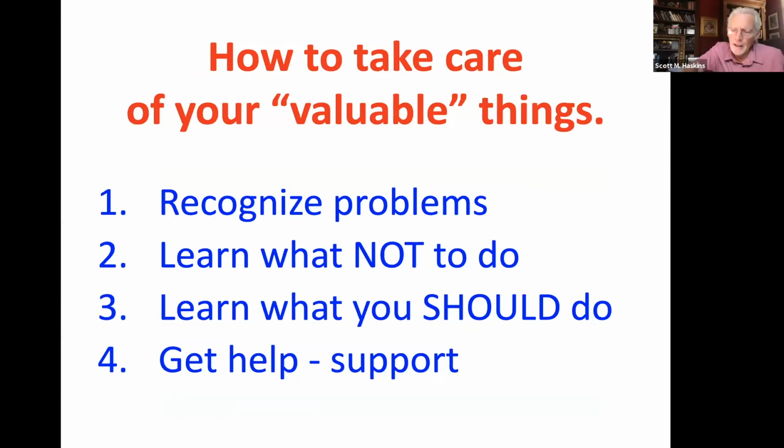All right, so how to take care of your valuable things that you have is one of the reasons why you're here today. It's a subject matter that I hold dear because obviously the things that you have, you're the caretaker for future generations, okay? Whether those future generations are your nieces and nephews, or whether you're going to donate something super important to some archives or an art collection, you're still the caretaker.